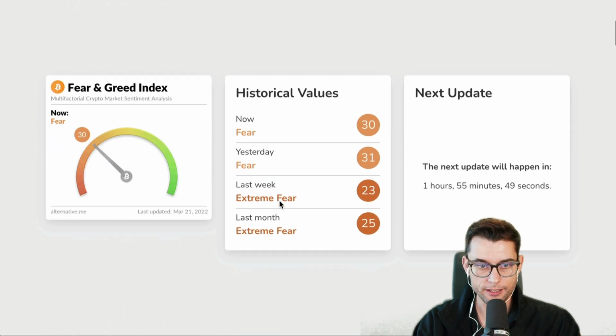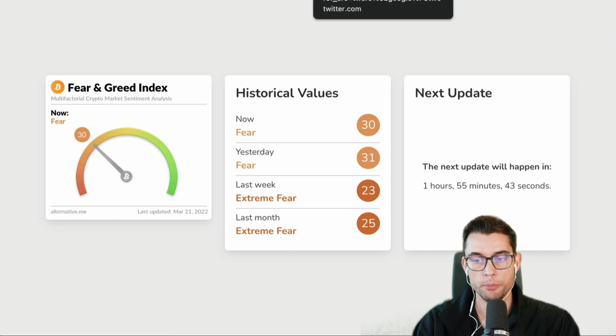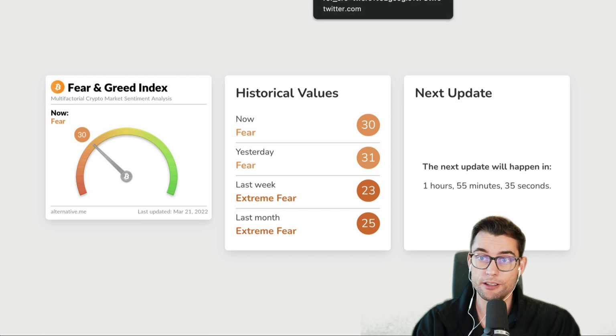Then we got the fear and greed index. Right now it's at 30. So nothing I really do with this, because I like it when it's at 15 or below. And it's been rising a little bit actually, because it was at 25, 23, and now it's at 31, 30, a little bit up from where it was last week. So people are getting more confident in the market, and as prices rise, people will get more greedy and more confident in the market as always.